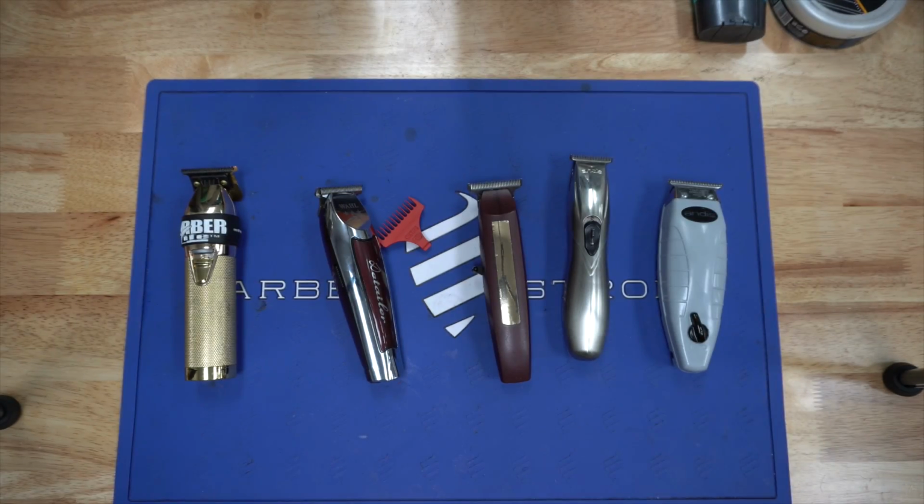You know, the only real downside I would say, and it's not really a downside, I love how small it is too. It's just got a great feel to it. It's a really nice little trimmer. You won't be disappointed if you choose to get one.